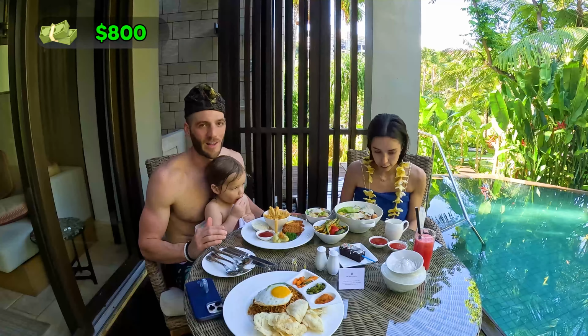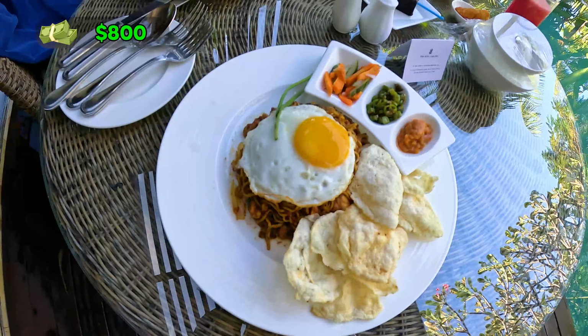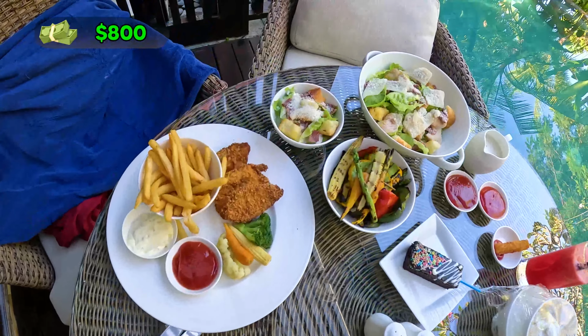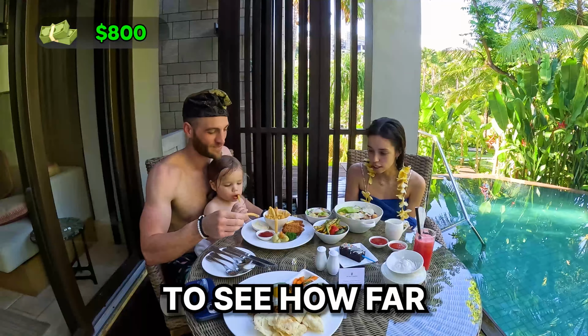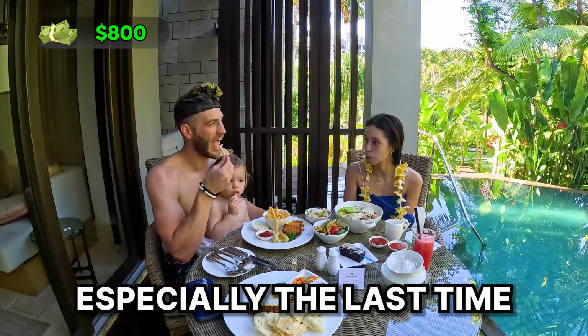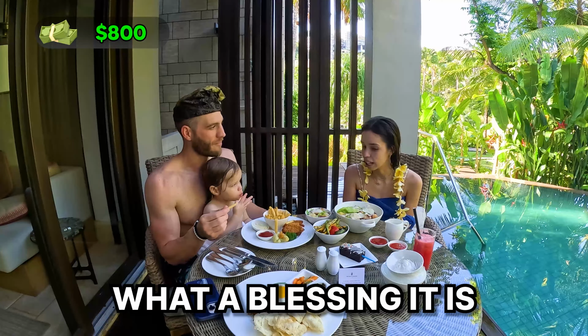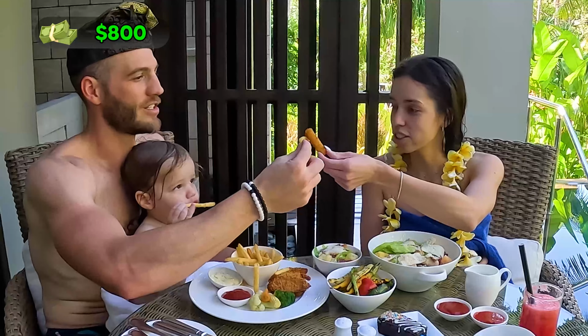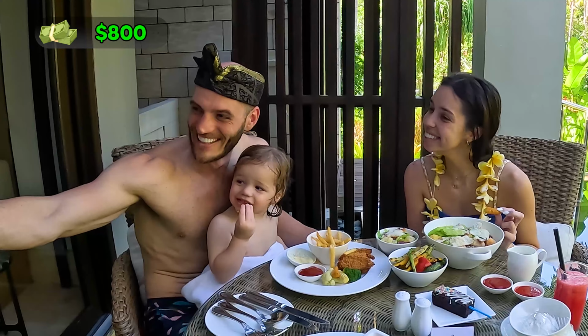We were just given a Balinese blessing in the form of a traditional hat and flowers. We have room service and are sitting by our pool. I don't know how it gets much better than this. It's really fun to see how far we've come too, especially the last time we were in Bali. We were living off of like $30 a day. Like, what a blessing it is that we're here. Cheers. Cheers. And then cheese. Cheese.